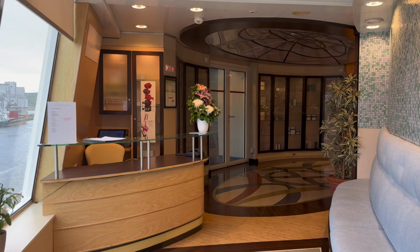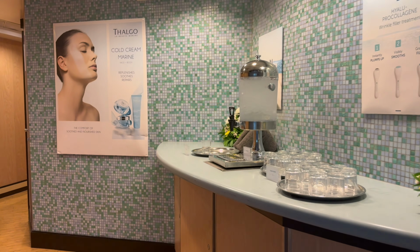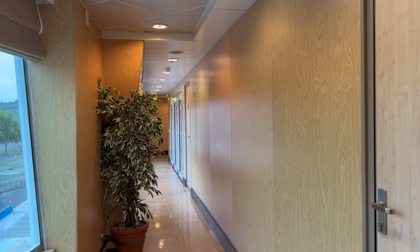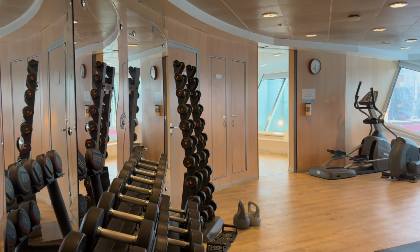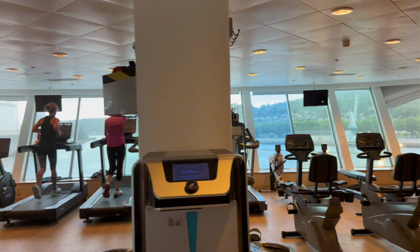The Atlantis Spa offers a great range of treatments such as massages and salon services. We felt a little disappointed that there was no thermal spa on board, something we really like to enjoy on most cruises. For fitness fans, there's a small gym with treadmills, bikes and weights. It's not huge, but it has everything you need to stay active on board and offers great views of the bow.